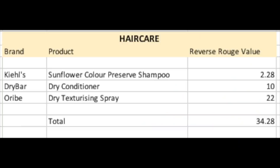And then the Herbivore Dry Texturizing Spray, which I think is absolutely rubbish. I can see it when I first put it in my hair, but it just falls flat literally within 10 minutes. It is such a waste of a product for me. I would actually just put it straight in the bin, but it was expensive and it's worth, I think, $22 to my Reverse Rouge. So I'm just going to finish it up, even though I think it's pointless and I don't like it and I definitely wouldn't spend the money on it.